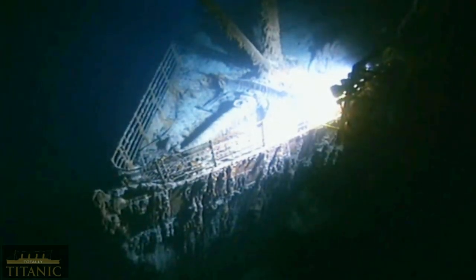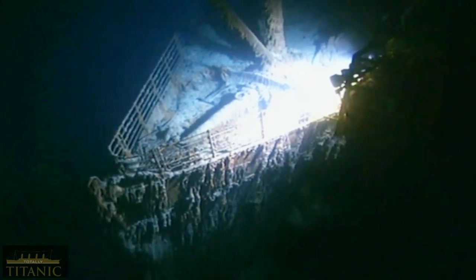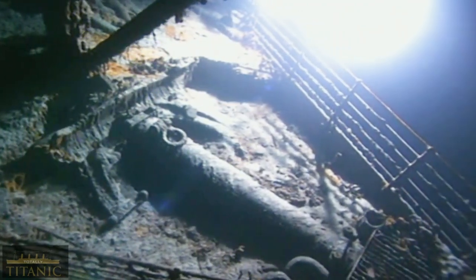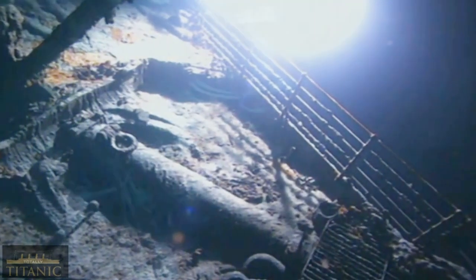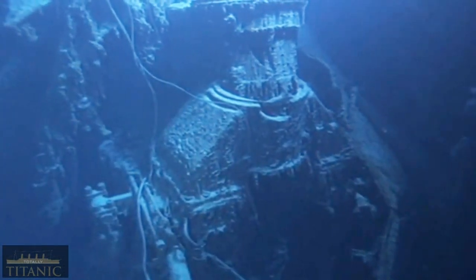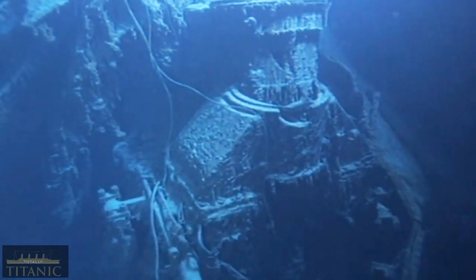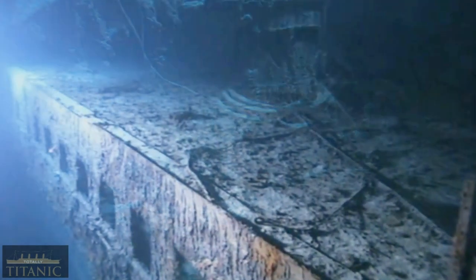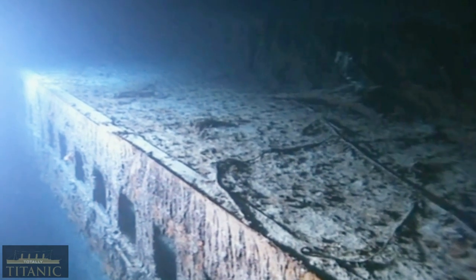It took some 15,000 people 2 years to build Titanic. She was made with more than 25,000 tons of steel, and her engines produced nearly 50,000 horsepower. But the forces of nature simply tore the greatest ship of her day to pieces in a matter of minutes and spread them out across the ocean floor.